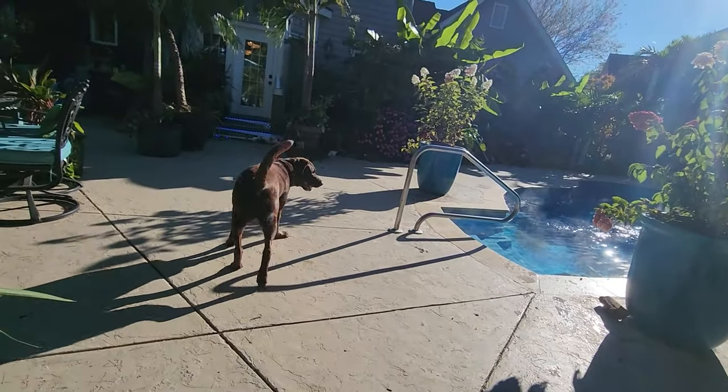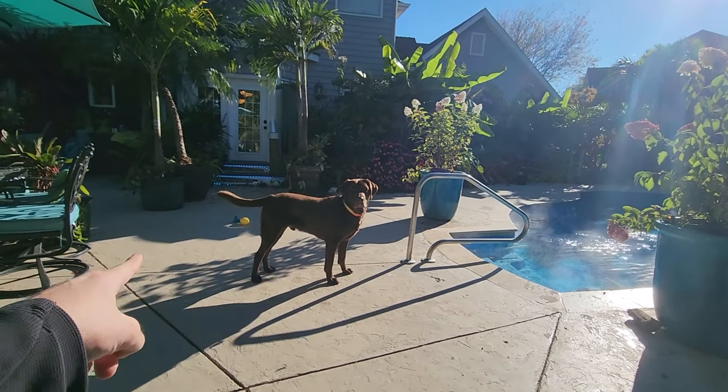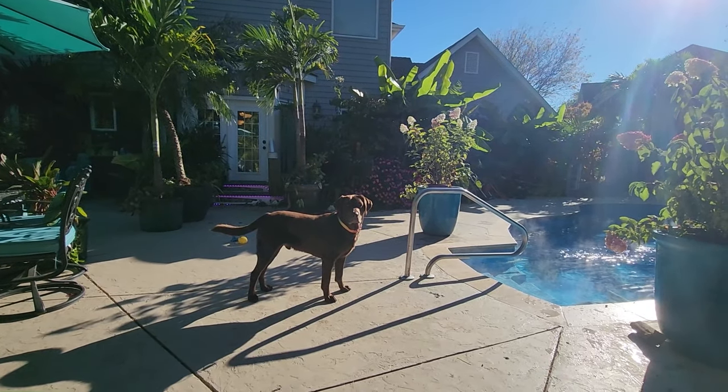Will you go get it over there? See, do you see what just happened there? He's like, throw me the toy. And I threw it, but not in the water. And he immediately turns and looks, like, okay, you threw it. Now can I get in the water? Nah, it's too cold, Turbo.